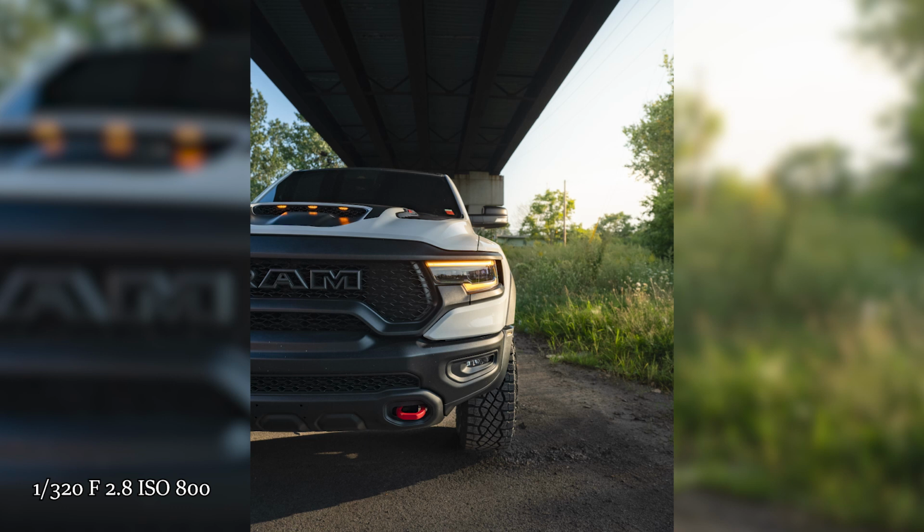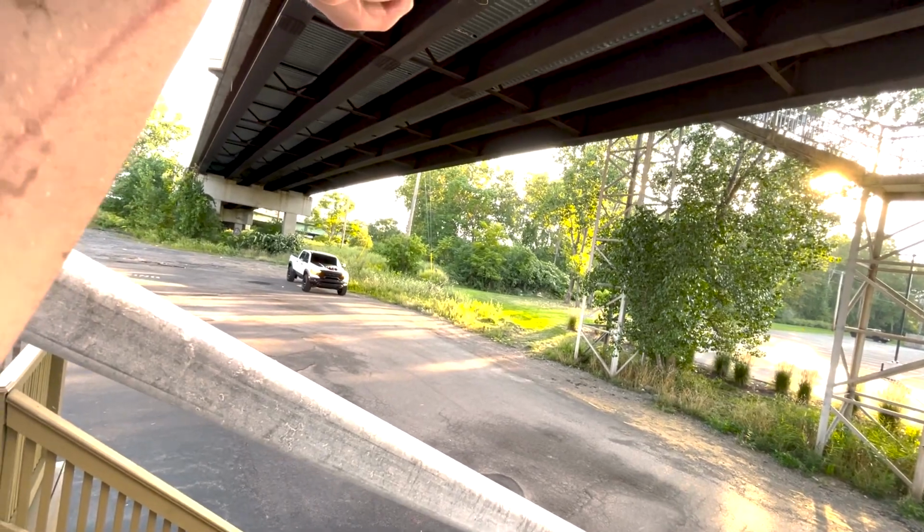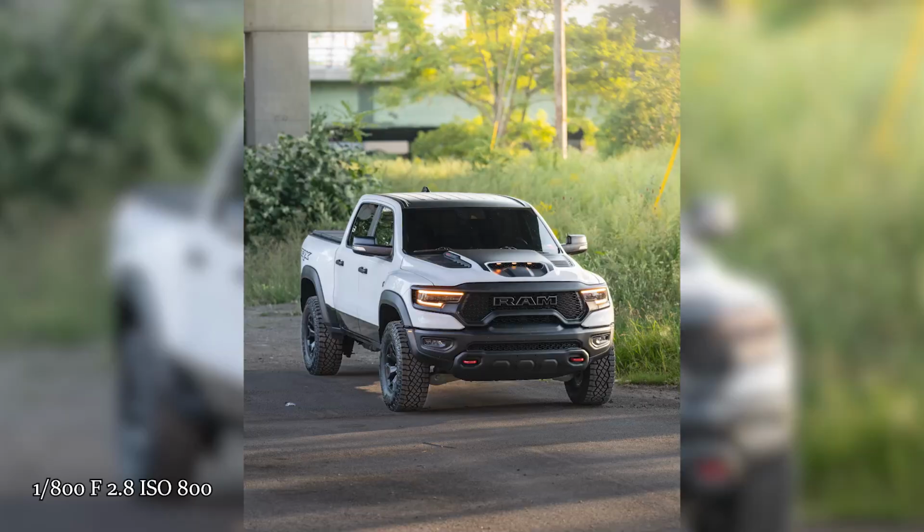I'm gonna try to come up these stairs, maybe. That's a huge spider web. You know what? I gotta do it. I had to walk through a giant spider web to get this shot. There's the title. Something like this. Frame it in these.